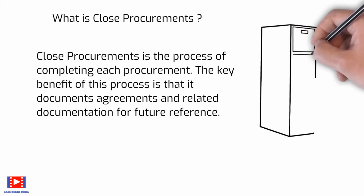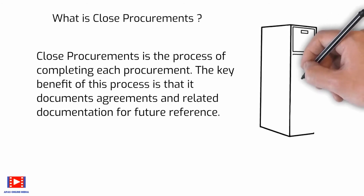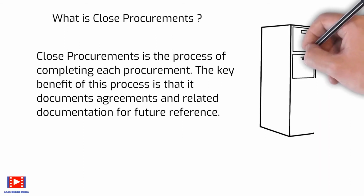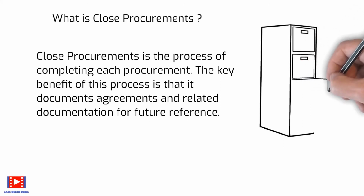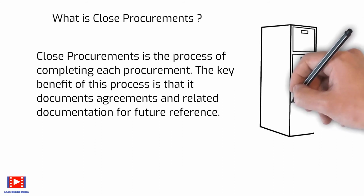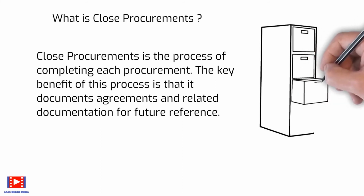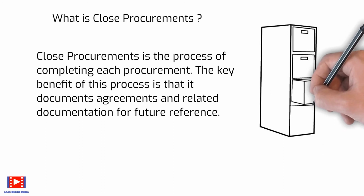In multi-phase projects, the term of a contract may only be applicable to a given phase of the project. In these cases, the Close Procurements process closes the procurements applicable to the phase of the project. Unresolved claims may be subject to litigation after closure. The contract terms and conditions can prescribe specific procedures for agreement closure. The Close Procurements process supports the Close Project or Phase process by ensuring contractual agreements are completed or terminated.